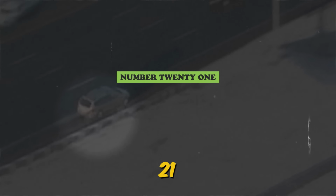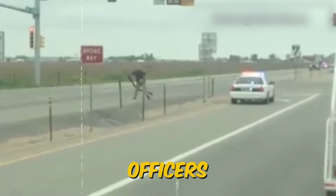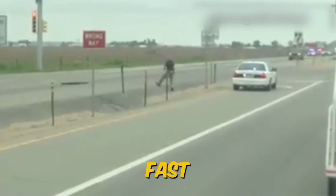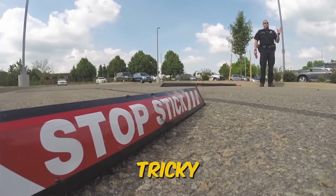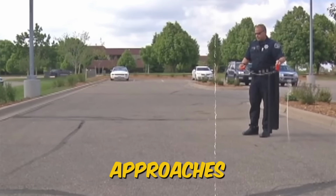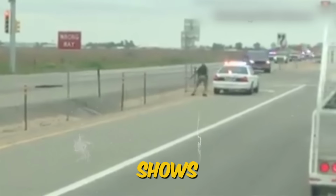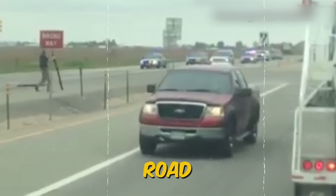Number 21. The stop stick. Another method police officers use to break the speed limit of a fast-moving car is stop sticks. But using these sticks can be tricky, as they must be laid out perfectly before the suspect's car approaches the location. The video shows that the first suspect car could avoid it and escape from the side road.